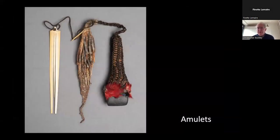This is an example of an amulet for bringing good fortune for its owner. And we have several dozens of examples of these in the Hampton Archive collection. And this one consists of three parts. You've got a mouth harp on the left, and then this peculiar thing in the middle is a moth cocoon, studded with pieces of stick, which the moth has attached to its cocoon. And on the right, you've got a tiny blade.